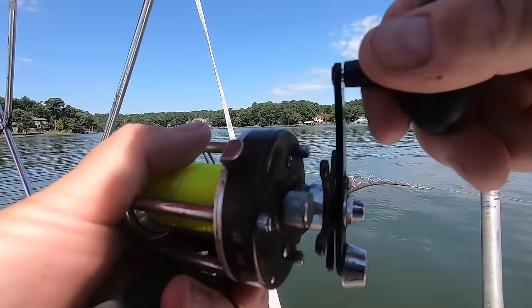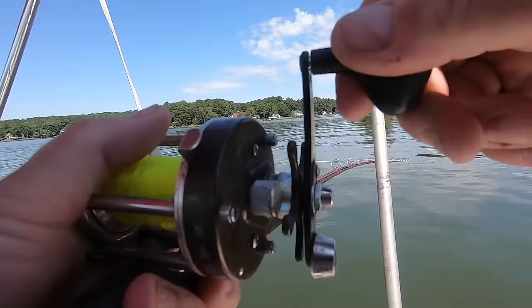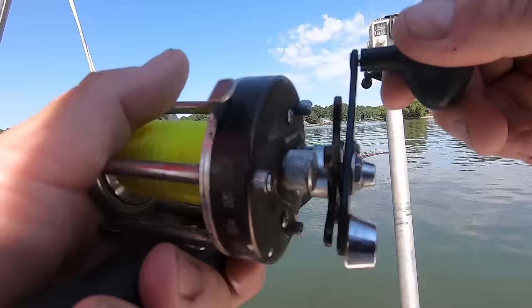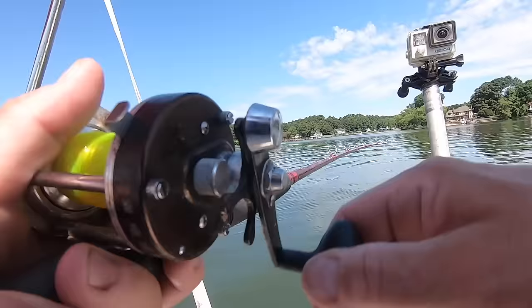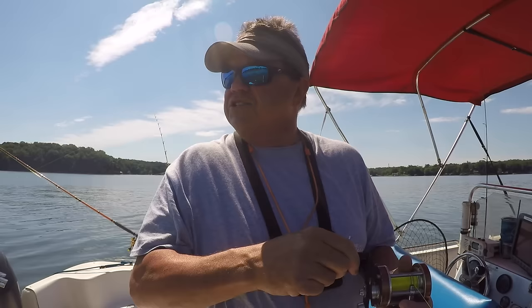All right, guys, got one going on a chicken bait. Man, we have pulled a long way down through here. I hope this one stays hooked up. I just want to get it in. It's a long pull. The only fish is probably a channel cat, just judging from the way it hit and the way it's shaking its head.